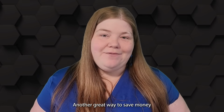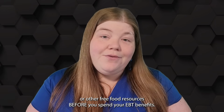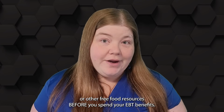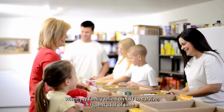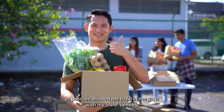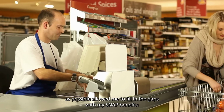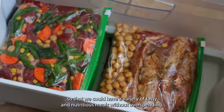Another great way to save money each month is to visit your local food bank, community garden, or other free food resources before you spend your EBT benefits. When my family relied on EBT to survive, I spent a lot of time at our local food bank. Getting as much free food as possible allowed me to fill in the gaps with my SNAP benefits so that we could have a variety of tasty and nutritious meals without overspending.